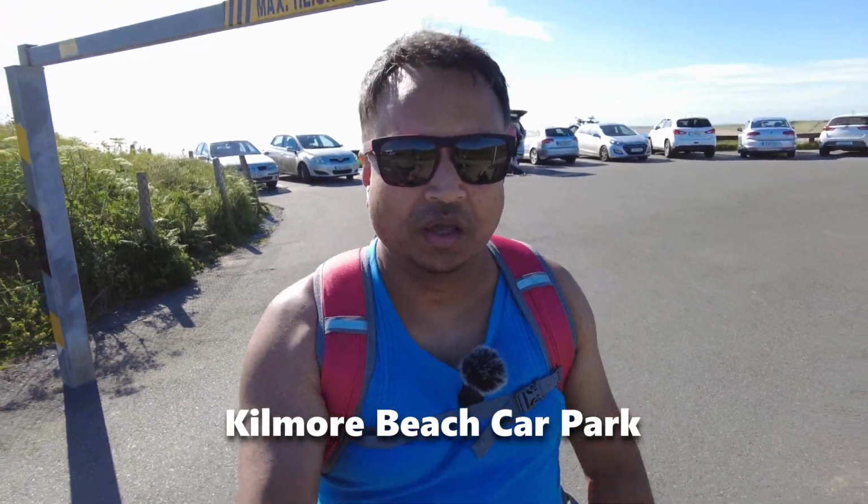I've just parked the car in Kilmore car park to the west side of the village, and you just have to walk down this path to get to the beach. Even here is quite scenic. So a lot of sand as well, because a lot of the beaches around here, I've noticed, have a lot of pebbles on them. So just take a left here.